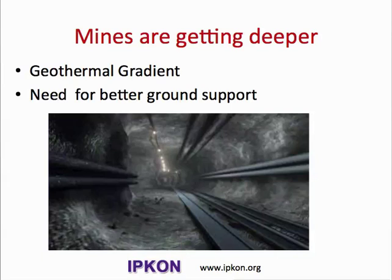The geothermal gradient is the rate of increasing temperature with respect to increasing depth in the Earth's interior. Away from tectonic plate boundaries, on average it is about 25 degrees Celsius per kilometer of depth. In some places in South Africa it is as low as 9 degrees per kilometer of depth. That may partly explain why South Africa has the deepest mines in the world.